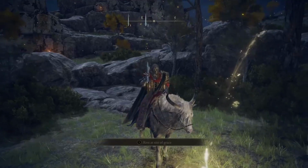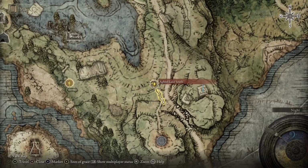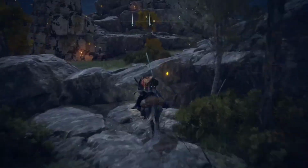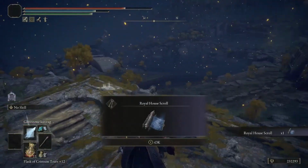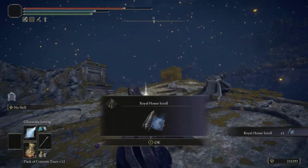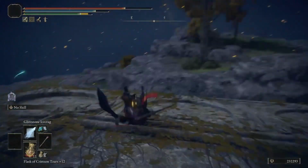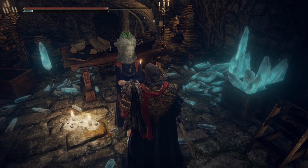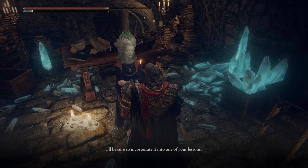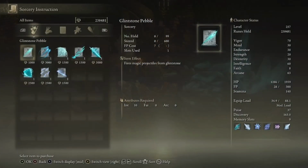The next item on our list that you're going to want to pick up is just west of the Agheel Lake South Grace. It is going to be in the ruins right over here, and that is going to be the Royal House Scroll. This is going to allow you to get better incantations, and it's also going to be a great item to pick up if you're trying to 100% the game. Also, I'm pretty sure that this scroll is an important part of Selen's questline. You have to talk to her, and then you will be able to give her the scroll, and you're going to be able to learn the sorceries that she has to offer, and it's also the start of her questline.